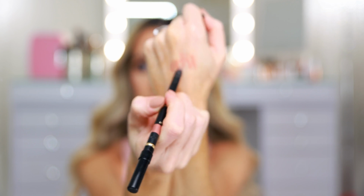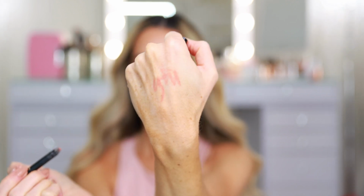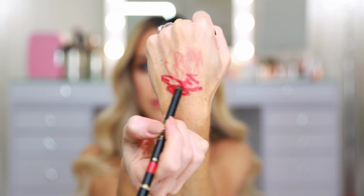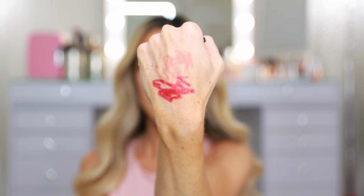This is the perfect nude lip liner. And then 178 Rouge Cerise. This is the perfect red. So I really only use these two. I'm happy that I have them all, but I just don't have a lot of lipsticks that match these shades. I just never really pull them out.